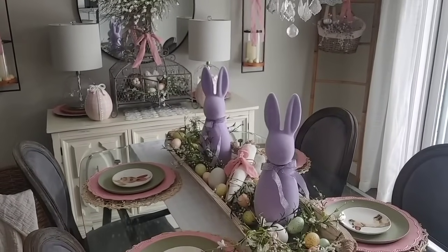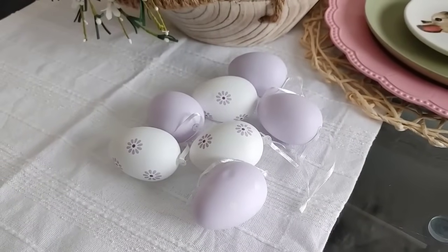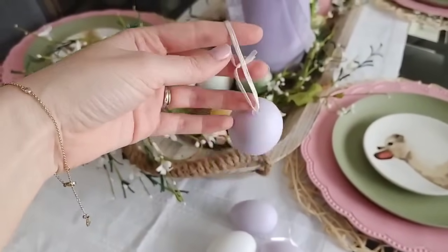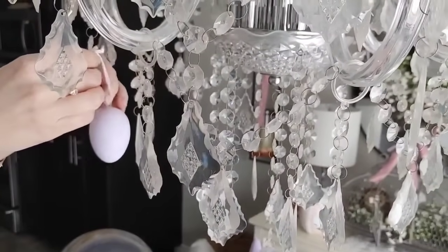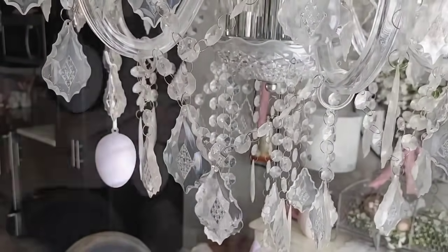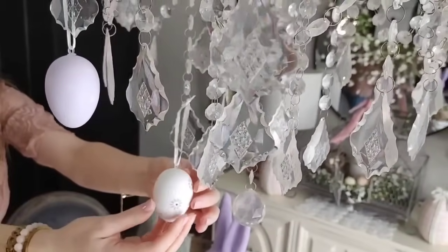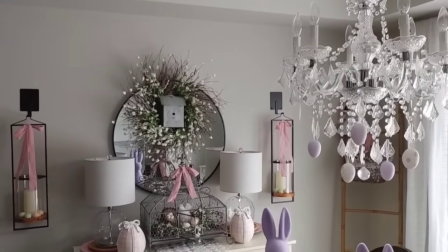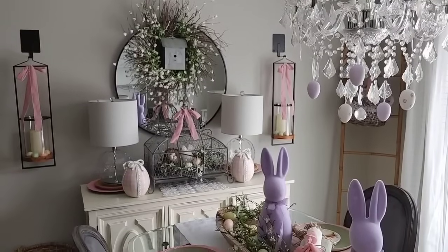So I decided that I wanted to do something on my gorgeous chandelier, and I had these eggs. They were from the dollar store, believe it or not. I love the little polka dot pattern on these. They're very subtle and muted, so I thought I would just attach these to the chandelier just for something different. I've actually never added little Easter eggs to my chandeliers. I have added Christmas balls, so this was so different, but I love how this turned out. I really love being creative and thinking outside of the box.